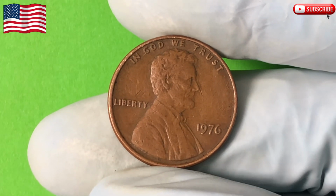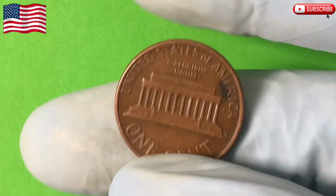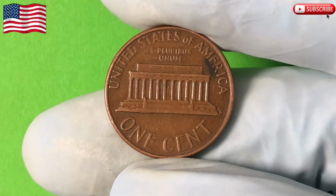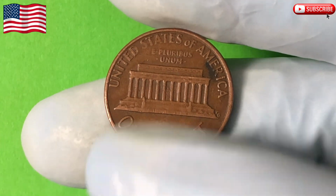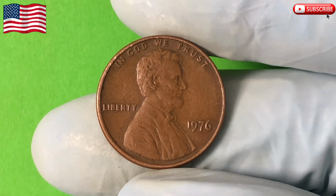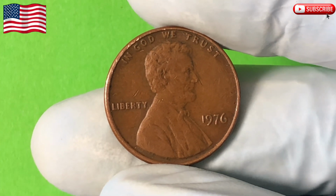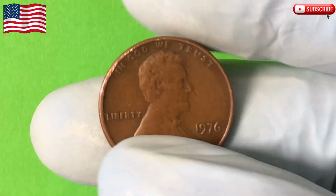But while most of the attention went to the redesigned quarter, the 1976 penny also received a special twist. The obverse side, which typically features the portrait of Abraham Lincoln, remained the same, but there was something unique about the reverse side. It featured a special design that was only used in 1976, making it a standout in the series. Let's take a closer look at the design of this iconic 1-cent coin.